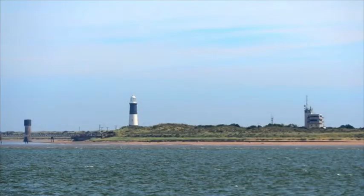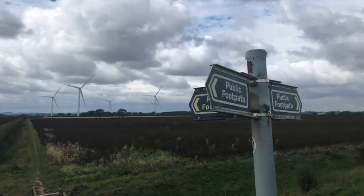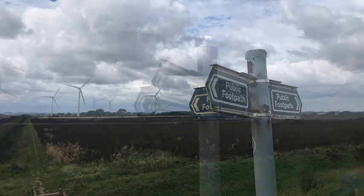Spurn Head Lighthouse was first constructed in 1895 and deactivated in 1985. Before Spurn Head Lighthouse, there was a former low-light lighthouse. John Smeaton was commissioned to build it. Later on, the lighthouse was washed away out to sea. So we are now heading towards Tetney Oil Terminal.